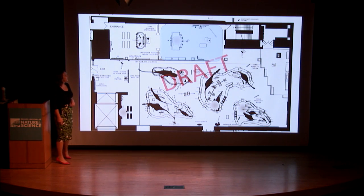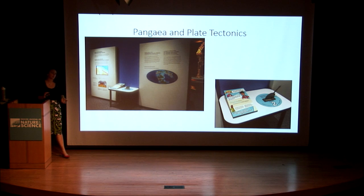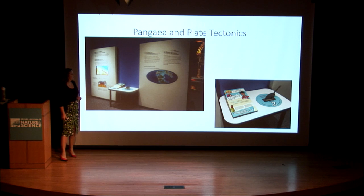All right, so plate tectonics, we're going to explore that a lot more. We're going to talk about Pangaea more. We're going to talk a lot about the geophysics that are involved in plate tectonics. So there's the lithosphere, which is the crust and a little bit of the mantle, and it floats, and the plates move because of convection in the Earth's mantle. And so we'll see a little animation of that here.